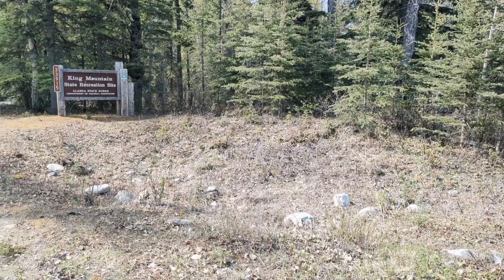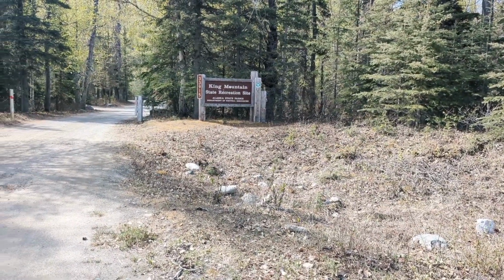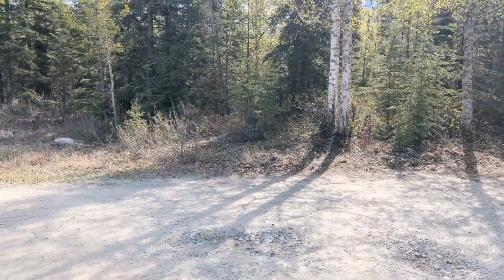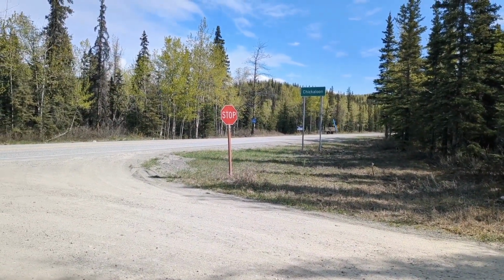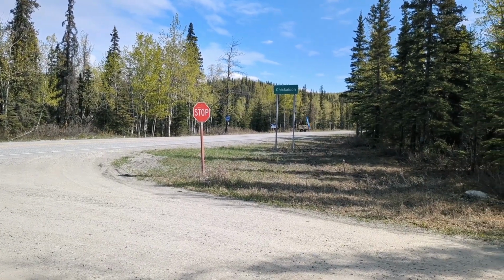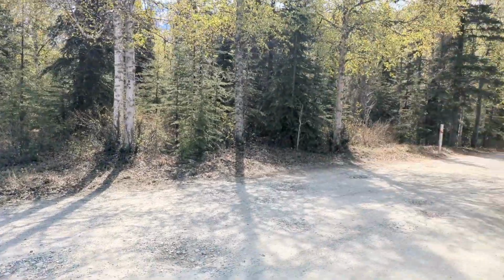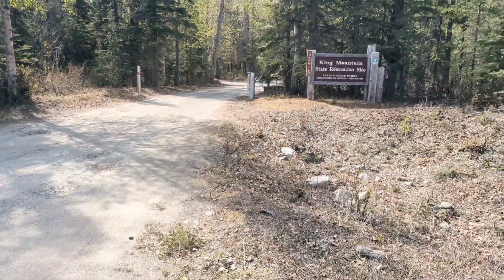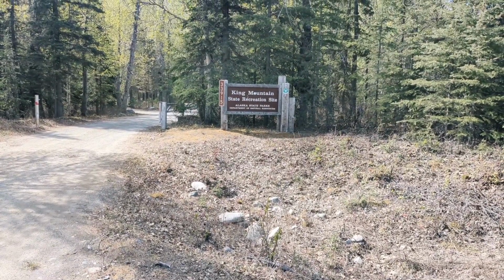All right, let's go ahead and get going. Again, we are here in Chickaloon at the King Mountain State Recreation Site. 5, 10, 15 minutes maybe further out from Palmer. So if you go Anchorage, Palmer, and then Chickaloon, you can look this up. A little community here. 33915 King Mountain State Recreation Park site.